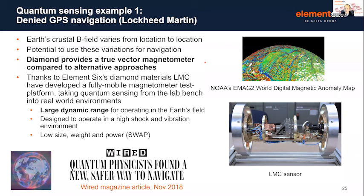So then ultimately, thanks to our diamond material that I've introduced, the high NV concentration material that we've developed, Lockheed were able to develop a fully mobile magnetometer test platform, which has really taken this idea of quantum sensing and magnetic field sensing from the lab bench into the real world. And this is the device that they've put together and was also discussed in a nice article in Wired back at the end of 2018.